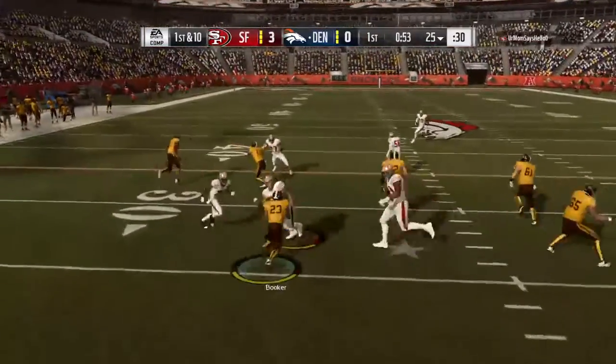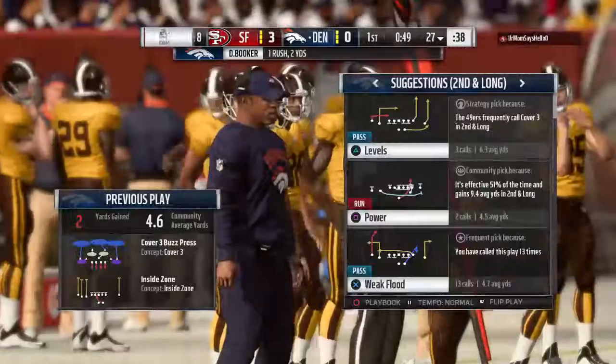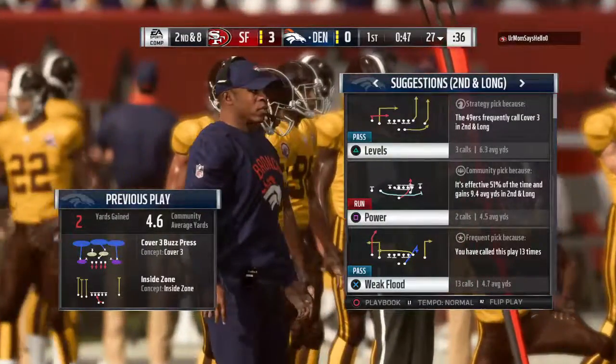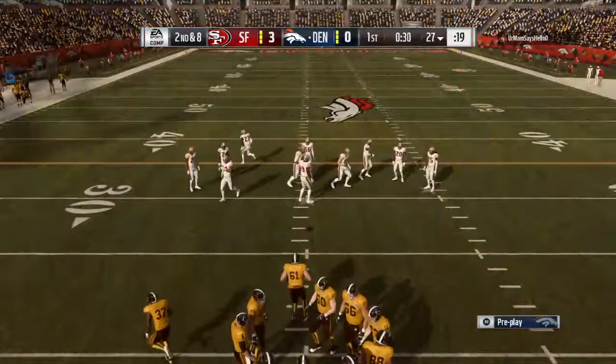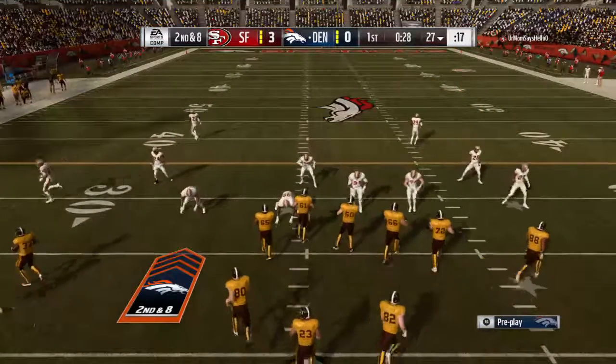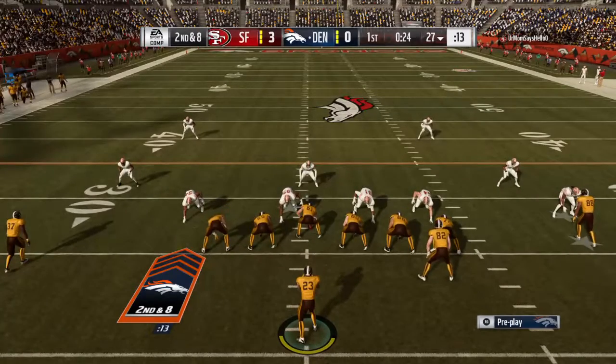The drive starts with Devontae Booker. And he'll fight forward to about the 27-yard line. Solomon Thomas there on the tackle. Well, he was looking for some running room, and there wasn't a whole lot of it there on that play. I think he was lucky to get a couple of yards out of it because those defenders were rallying to the football pretty quickly.